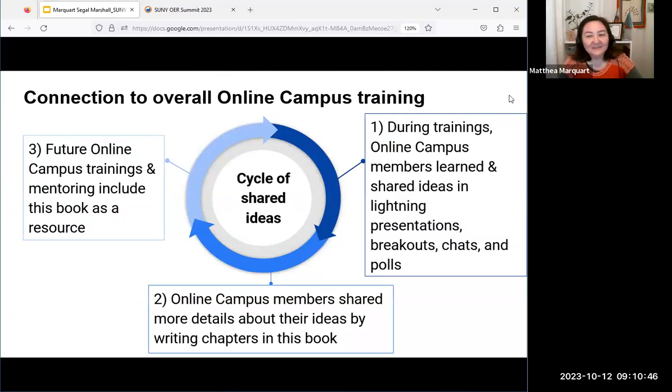It connected to our training in that during trainings, our folks with our online campus learn different ideas, but they also share ideas. So they're learning from each other. We always have peer learning. And so folks who shared in the trainings, we invited them to contribute chapters to the book. So that moved it from sharing in a workshop to actually writing something. And now we use the book for ongoing mentoring and training as well. So it's created a cycle.